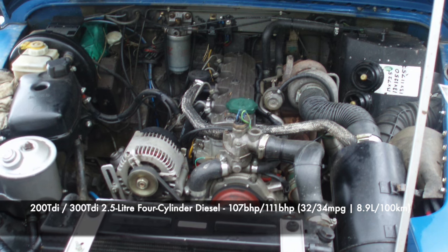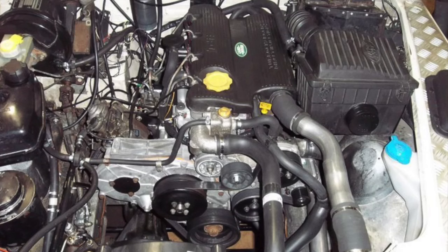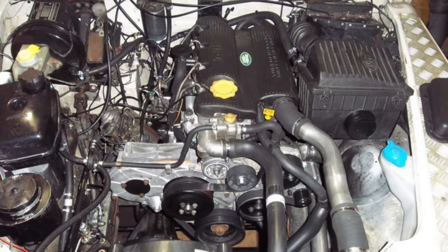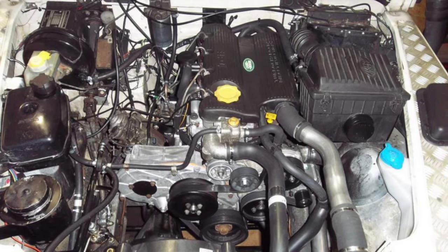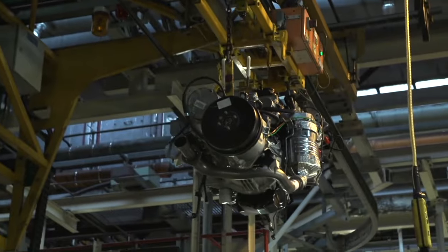Fuel economy ranges from 32 miles per gallon, that's 8.9 litres per 100 kilometres, from the 200 TDI, and 34 miles per gallon for the 300 TDI. But you should note that owner reports vary widely depending on general use and road speeds. Maintenance is fairly simple and in the realm of most home mechanics, but to keep them reliable, consistent maintenance is required. Many consider these engines as strong and dependable, but there are several areas to check.